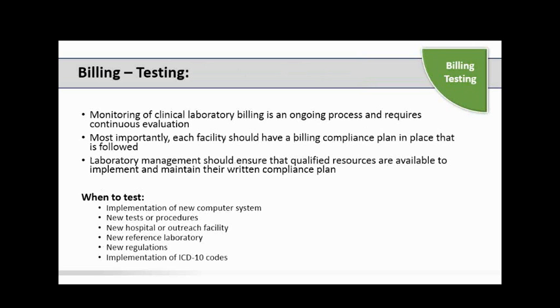Monitoring of clinical laboratory billing is an ongoing process and requires continuous evaluation. Most importantly, each facility should have a billing compliance change management plan in place that is followed. Laboratory management should ensure that qualified resources are available to implement and maintain their written compliance change management plan. When should a facility test?